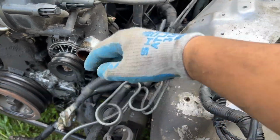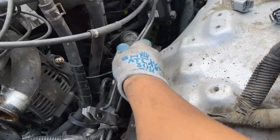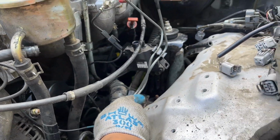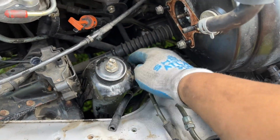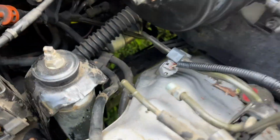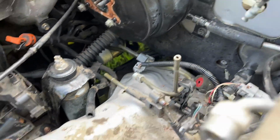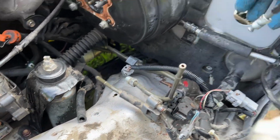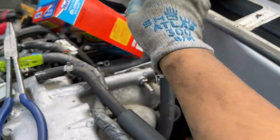Alternator battery cable is off. These are the brake lines to the MC, that's off. And then the brake lines, we don't need to do anything on this side. We also have the fuel return right here, and then the fuel line. This is the main fuel line for the gas tank. So that's off. And then all of this stuff right here will go up with the cab. This harness will go up with the cab. This AC will go on there. And then the heater hose, that's off.